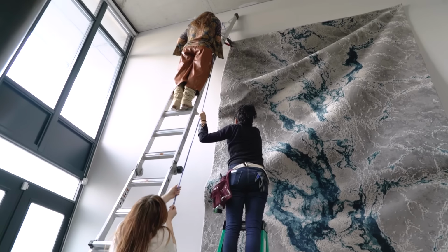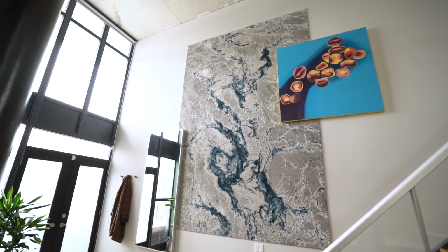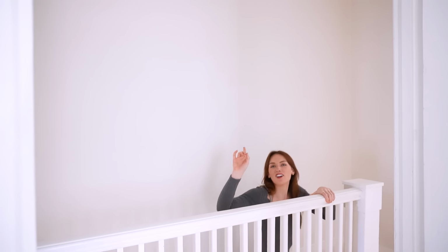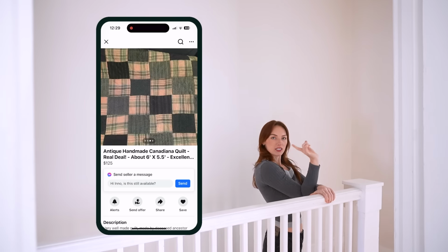We've put a rug on the wall. I know it's not for everybody, but it can be done in so many different ways, and I think it's actually so cool. I think a big piece of textile art would look really good right here, so I'm keeping my eye on Marketplace for quilts.